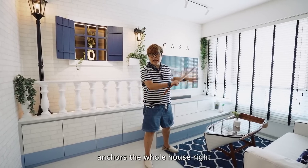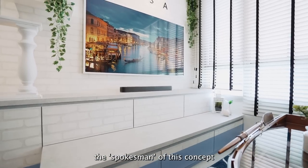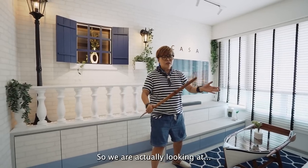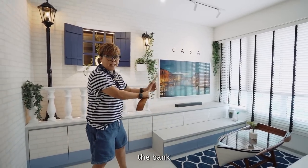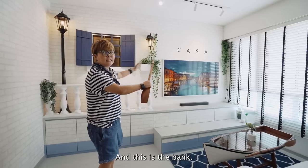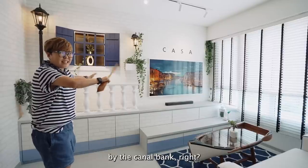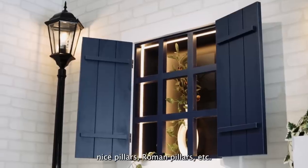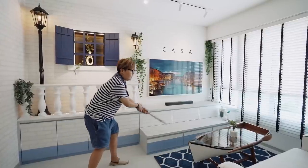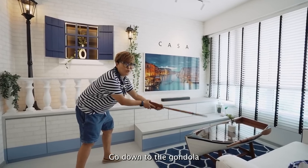Because the living room anchors the whole house, I have chosen the TV wall to be the spokesman of this concept. A bit chim, but yet abstract. So we are actually looking at the bank of a canal, as though you're on a gondola and you're traveling, and this is the bank. So we have all these nice houses by the canal bank, with nice windows, nice Roman pillars, and then you have steps to let you go down, not jump into the water, go down to the gondola.